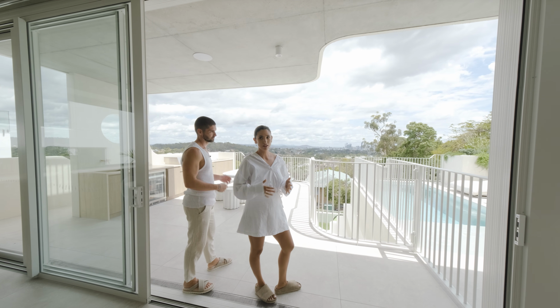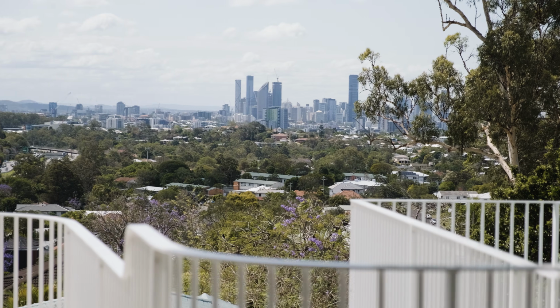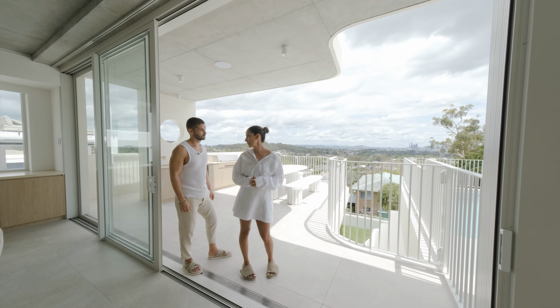We built a suspended pool so that when you do walk in through the main level, you're greeted with that view and the pool in the forefront of your view. We built a bit of a ledge for the kids with the Greece branding. Should we go upstairs? Let's go.